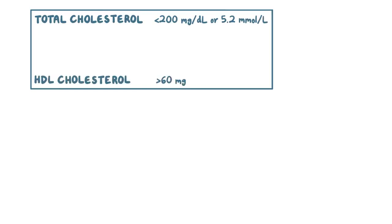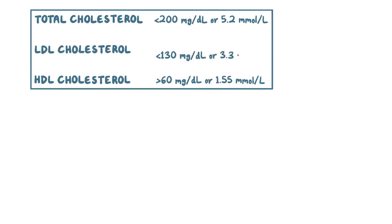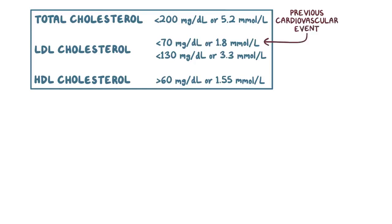Alright, as a quick recap. The total blood cholesterol level should be below 200 milligrams per deciliter or 5.2 millimoles per liter. The HDL level should be above 60 milligrams per deciliter or 1.55 millimoles per liter. And the LDL level should be below 130 milligrams per deciliter or 3.3 millimoles per liter, or below 70 milligrams per deciliter or 1.8 millimoles per liter in individuals who have previously had a cardiovascular event.